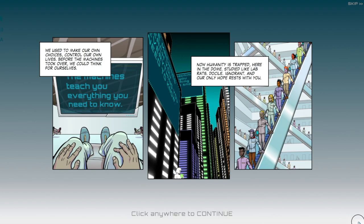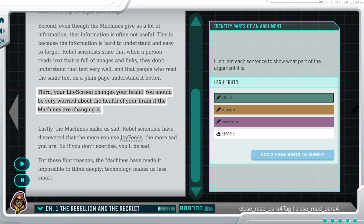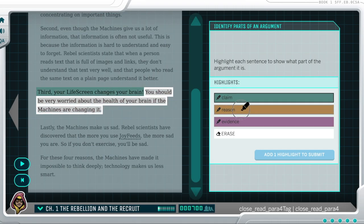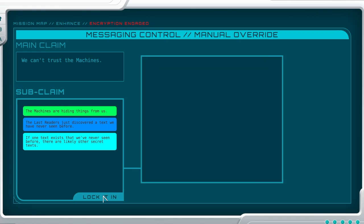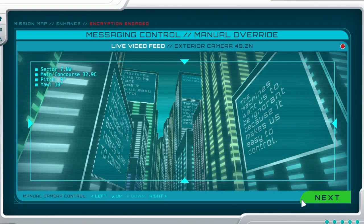Here, students hone their close reading skills. As they work with complex texts, they also work to convince the world that there is power in reading and writing, comprehension and creation.